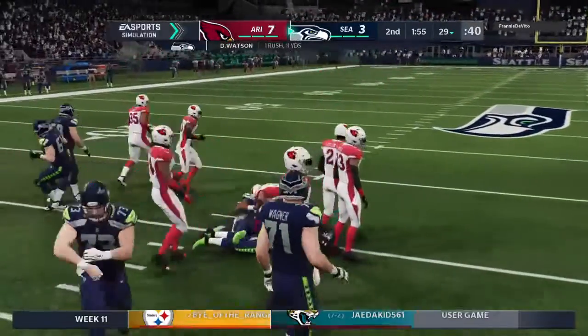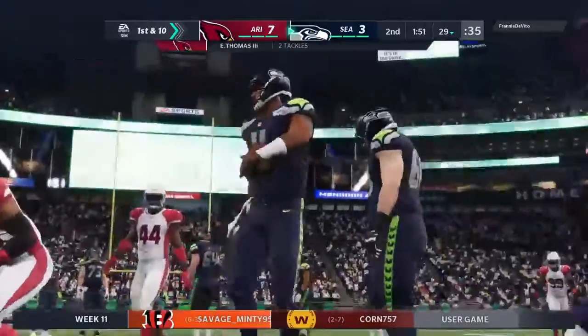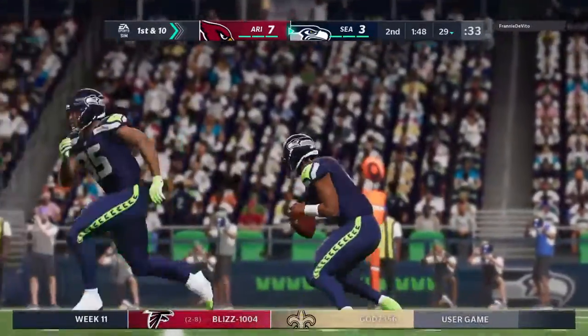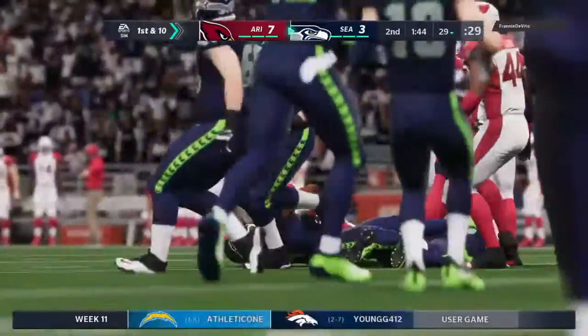And now he'll tuck it and run. And he'll be taken down, but not before he gets this football out shy of the 30 to the 29. 11 yards there, 1st down. 1st and 10 at the 29-yard line.